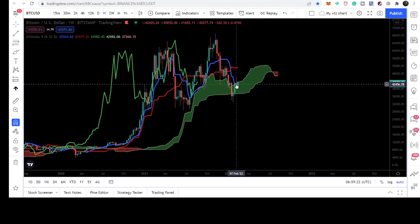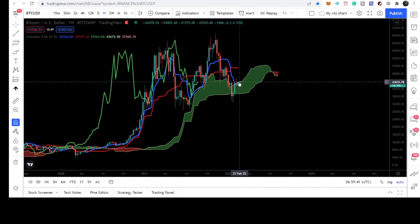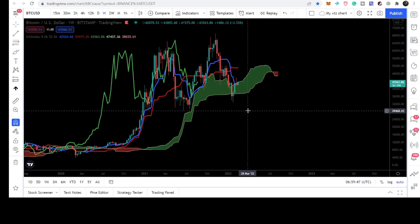And the second entry can be once we are completely above this Ichimoku cloud. Like the previous attempt we had here, when we rallied up to $45,800 last week, but could not close above this Ichimoku cloud and moved back down inside the cloud. Again, we are moving up. You can watch the value of the Ichimoku cloud here. Right now the value is $43,338, and we are moving slightly above this Ichimoku cloud.